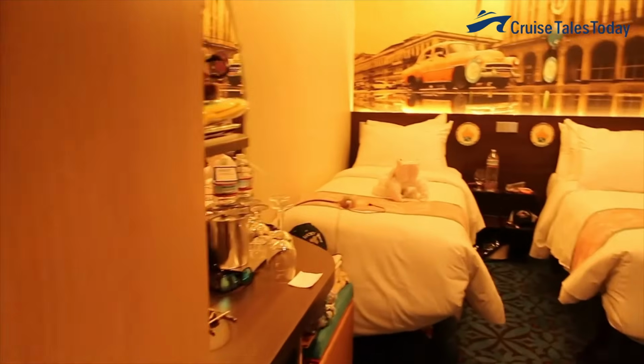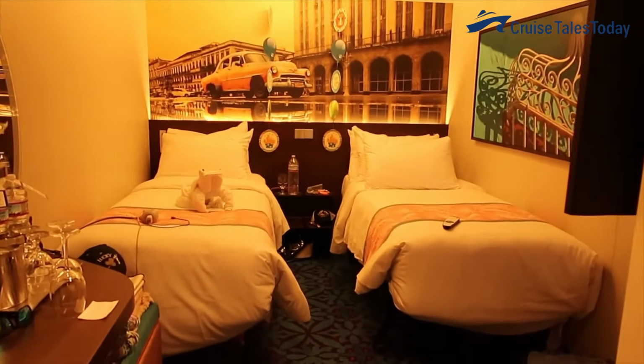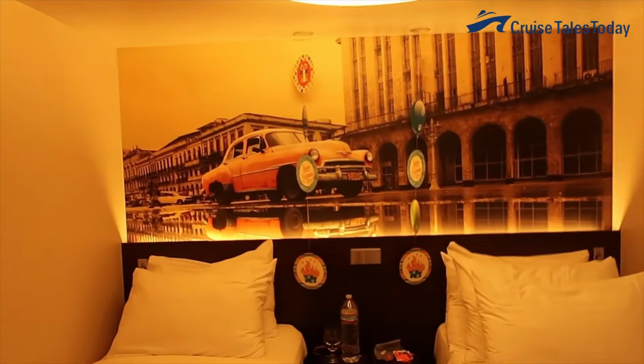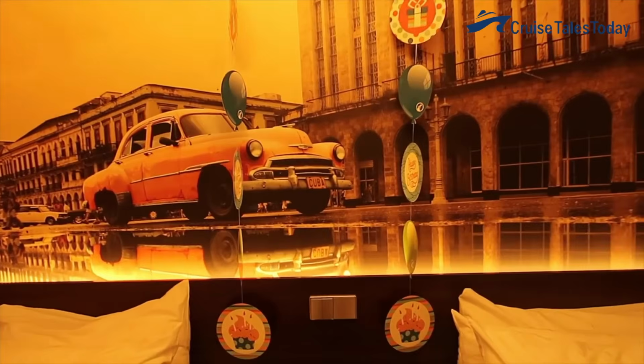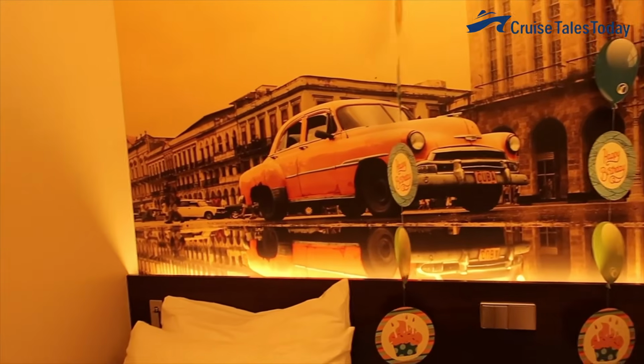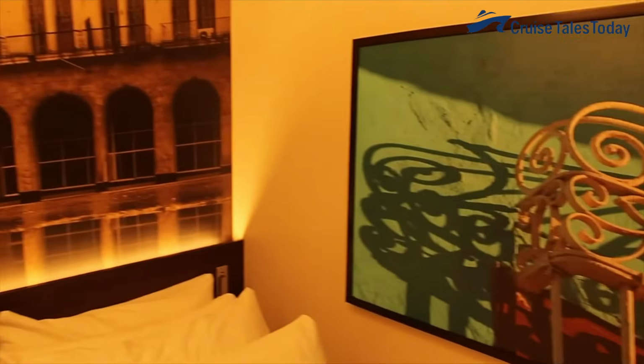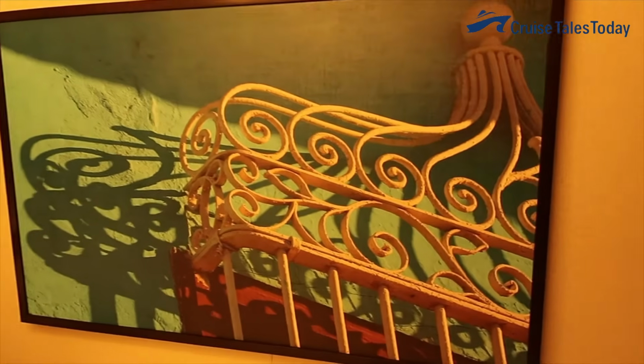Family accommodations deserve special mention because Carnival clearly designed these with real families in mind, not just marketing departments. The Family Harbor staterooms can sleep up to 5 people without feeling like a sardine can. These rooms include a separate area for kids with bunk beds and their own entertainment system.